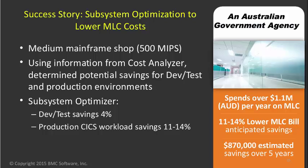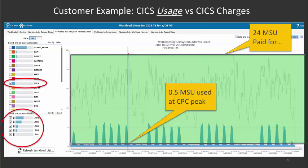Using Subsystem Optimizer now is saving them about 4% in their test and dev environment. And interestingly, they're looking at 11 to 14% savings in peak workload in their production CICS environment, yielding an estimated 870K savings over 5 years. So, there's big savings to be had out there, and I just want to show this very quickly. This is the customer slide. It's a customer proof point, and it basically says, what you're using does not equal what you pay, right? So they use less than 1 MSU for CICS at the peak of the CPC, and yet they paid for 24 MSUs. So, these numbers are small, but just wanted to let you know that this is what's going on, and this needed to be fixed, right? So a very big difference.